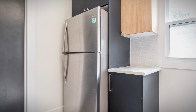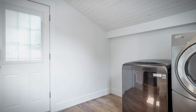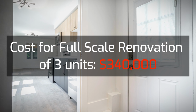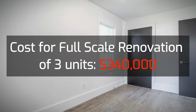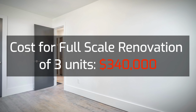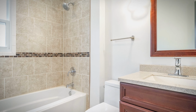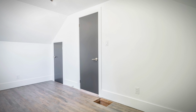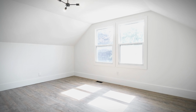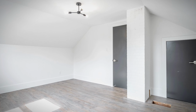What did that cost you? If someone is doing this conversion, it'll probably cost you in and around $340,000. Wow. Okay. For all 3 units. And what did we do in that 340? The basement was a full gut. Garage was obviously a full gut. Upstairs was pretty rough shape and very little we salvaged. So that's almost a full gut of the entire home and the garage. But keeping in mind that this is a 1.5 story. It's not a full 2 story. So the second level is only really 2 bedrooms and a tiny hallway.